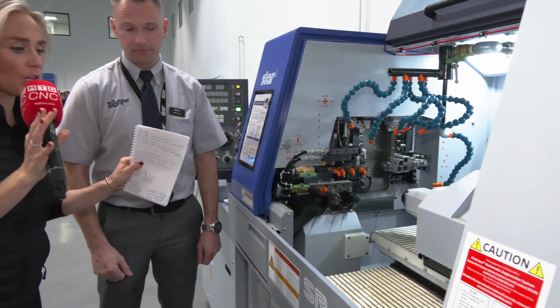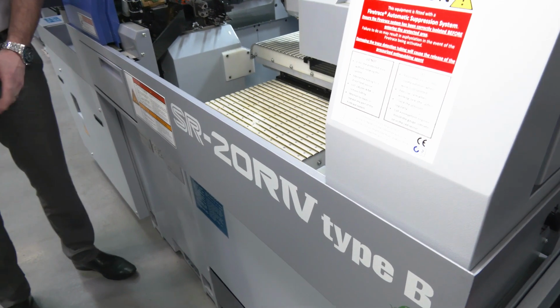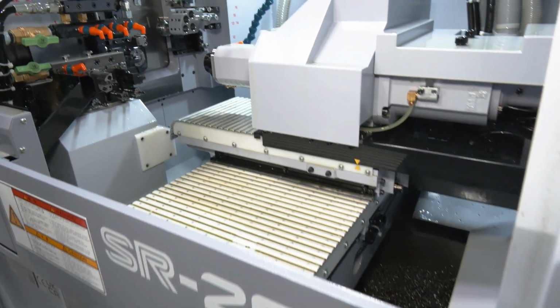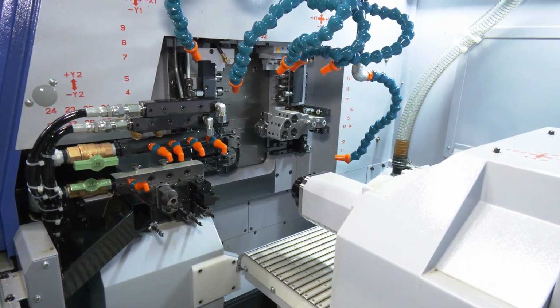And who's the ideal customer for this machine? To be fair, it seems to be everyone, whether it be an OEM or a subcontractor. We've got both areas covered. And why is that? It's that drive to make parts more efficiently.